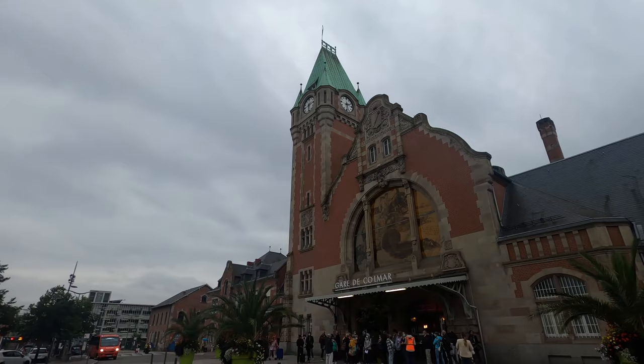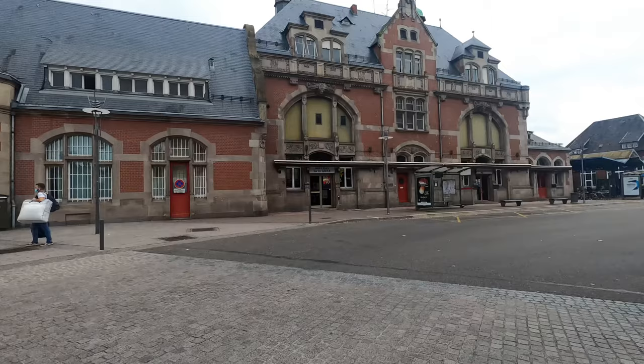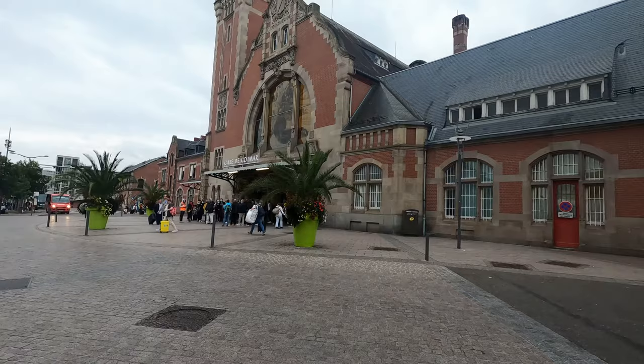Alright, made it back to the train station, Gare de Colmar. Overall, I would say that this is an excellent day trip. It was a Sunday, so we didn't have a ton of time. Some things were closed, so it was a quick trip. Definitely will be back.